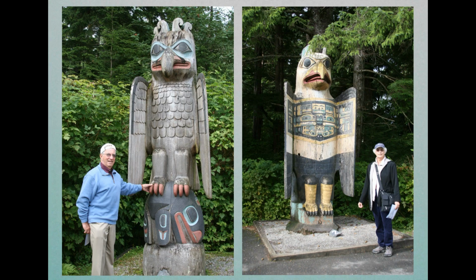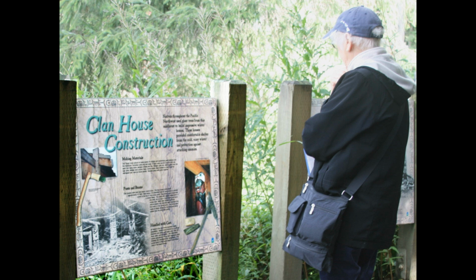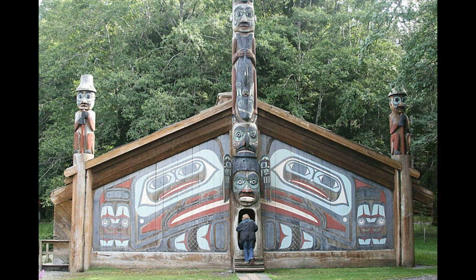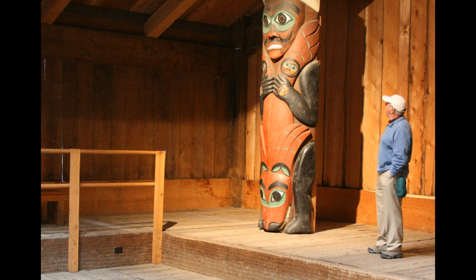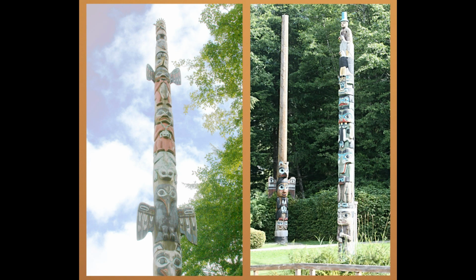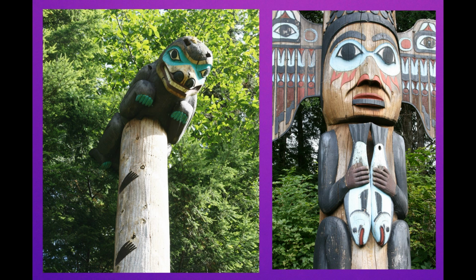Then we took a local bus to this place where there are lots of totem poles, and one of the features here is this house, the clan house. You can stop this if you want to read the whole thing, but basically we went inside of this one-room building where the clan of about 50 might be housed at one time or another. It was very interesting to see at least some of the Indian cultures on this part of the trip.